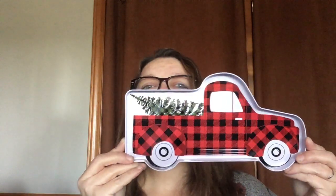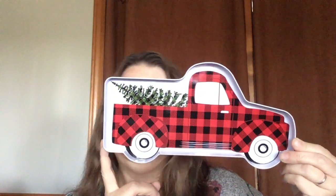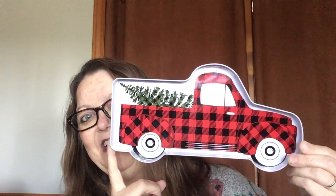Another fun find, guys. Check this out. So this is just a tin. As you can see, there's no top or lid or anything. It's just a tin. And I thought that was fantastic. So how cool is that? I went in there and I was just so excited. Everything was jumping up at me. So I was so happy to find these things.